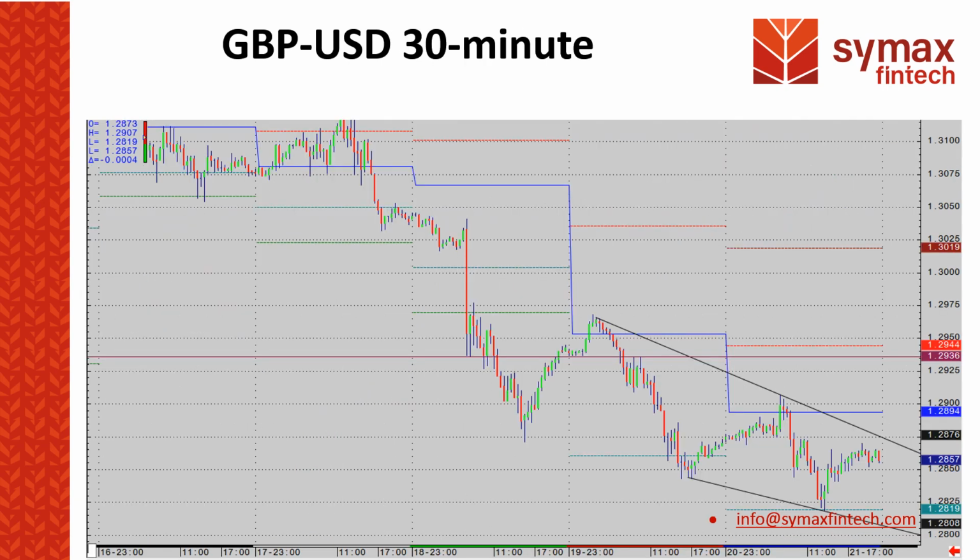Moving on to the 30 minutes, got resistance at 129.36, also at 128.76 with support at 128.08.